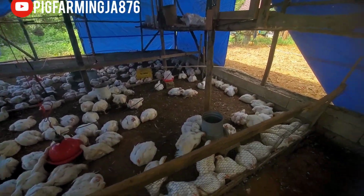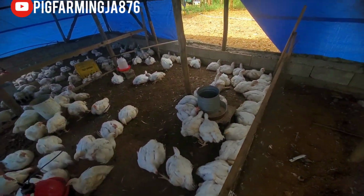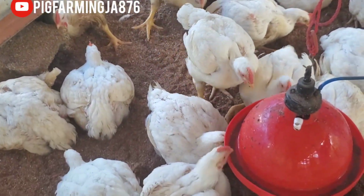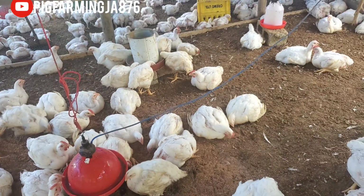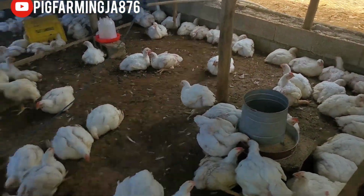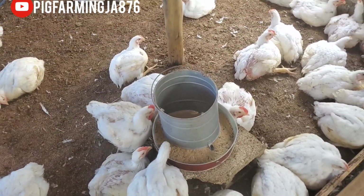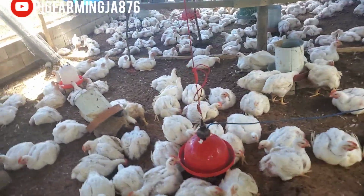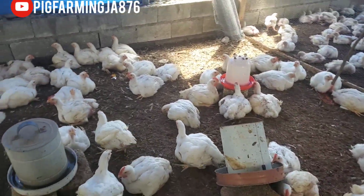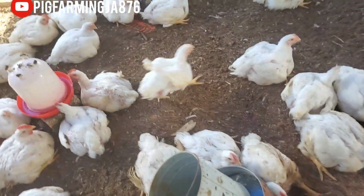Today will be the last day for this one. We are gonna kill them tomorrow. Some of them are really looking big. But yeah, this is them. We are not going to give them any feeding today, so let's give them water only. That feeding that they were eating yesterday was in there from yesterday, so they still have that to eat for the entire day, and they have water. They probably fill up all their water pans. Alright, so last day for you guys.